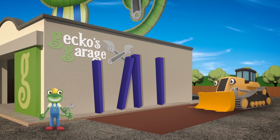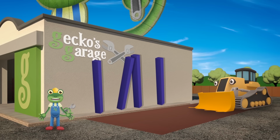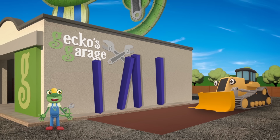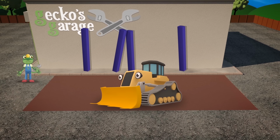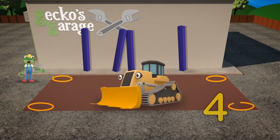Well done, Danny. That's nice and smooth. Now there's even more soil for you to move. I need you to dig me 4 large holes so they can hold 4 metal poles. The first hole needs to be at the top on the left. The second hole at the top on the right. The third hole at the bottom left. And the fourth hole at the bottom right.